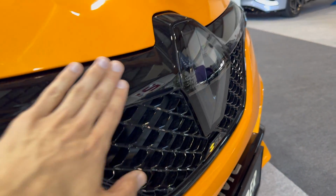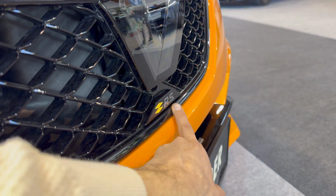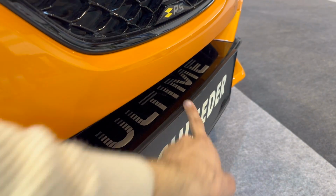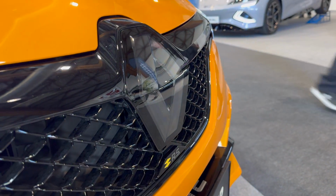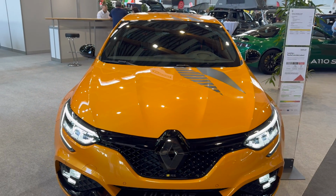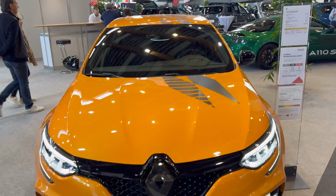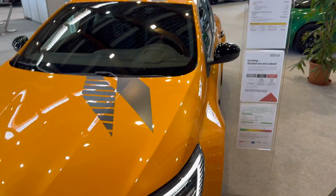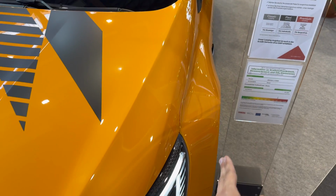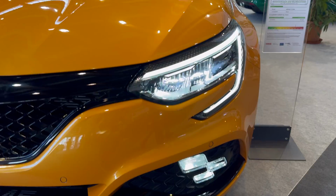Now you can see the piano black grille, mesh design, RS badge, Ultimate signature, and the diamond badge also in this dark finish. If I back up here, you can see the front end. Looks very dynamic. And I love these wide arches. Look at this. So this looks quite nice.